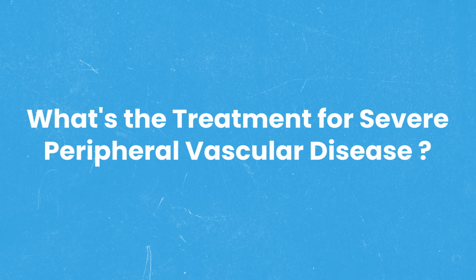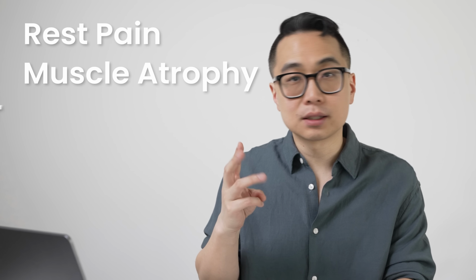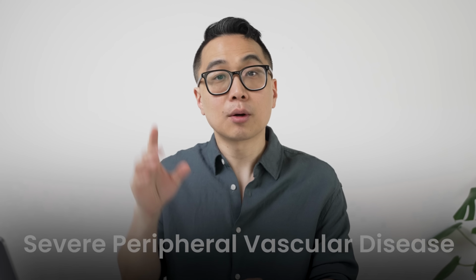I think a better way of asking this is, what's the treatment for severe peripheral vascular disease? Now I've simplified all of the signs of rest pain and muscle atrophy and decrease in hair into just saying severe peripheral vascular disease. And just like we learned previously in the context chronology severity framework, if we know the diagnosis and we know the severity, the management is actually pretty straightforward.